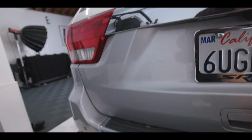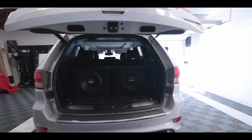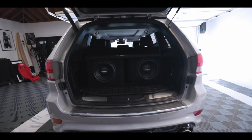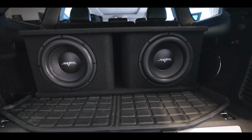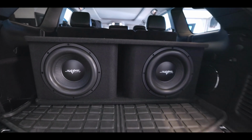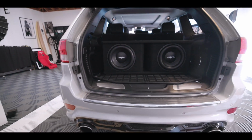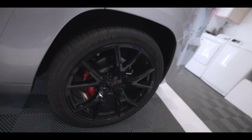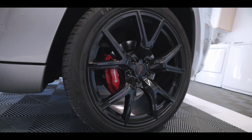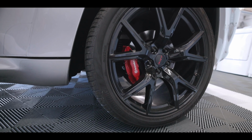Let's check the trunk space. Oh, snap. Excuse me. I haven't seen stuff like this since 2003, but nice. Brings back memories. Probably something my brother did. These, I believe, are 4-pod Brembos in the back, which do look good. And my camera battery's about to die.